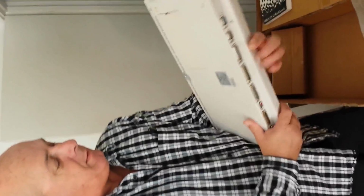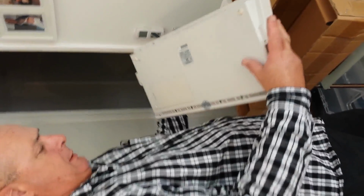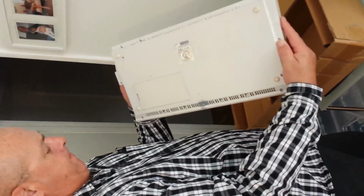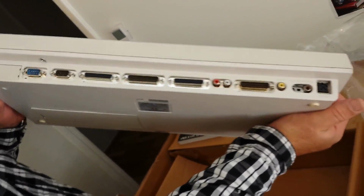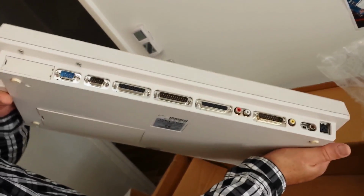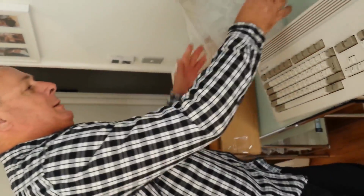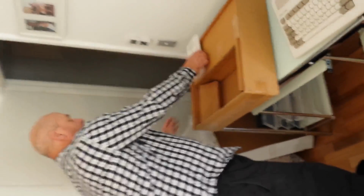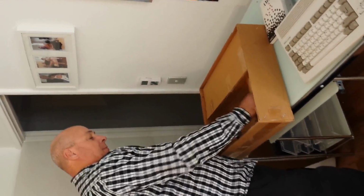Just put that back in. And there's the back of it. Right, so what else do we get in the box? I'll just put that there, and that. We've also got the OS 3.1 Workbench manual, and some cardboard packaging.